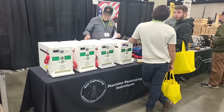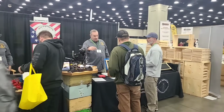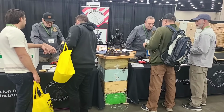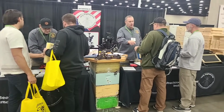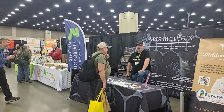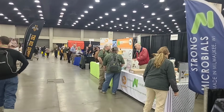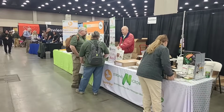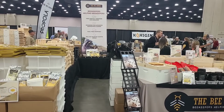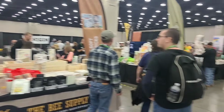Apis Engineering. Here's another high-tech queen rearing operation. You can do artificial insemination. That's what that whole microscope setup is for, just doing artificial insemination. Who else we got here? Apis Biologic. This is the Canadian rocket fuel stuff. Strong microbials, so a probiotic for your bees. The Bee Supply out of Texas. They've got a good booth with a lot of stuff in it.